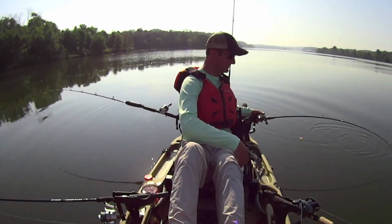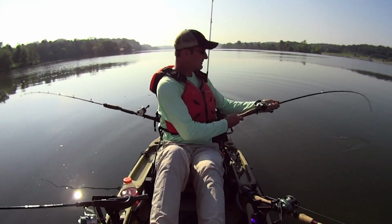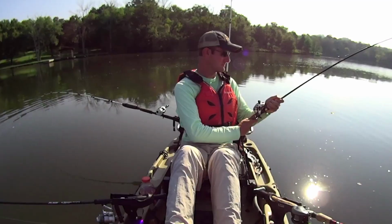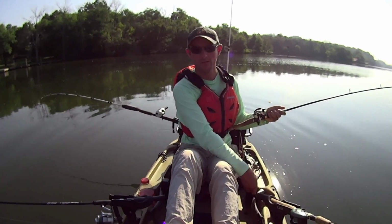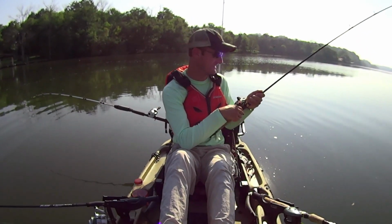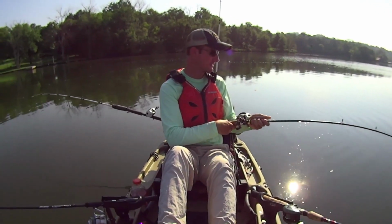He's pulling hard. He is pulling hard. I'm just going to go out on a limb and say this one's a little bigger than what I'm after today. He's going to be a fun fight on this lighter action rod anyway.